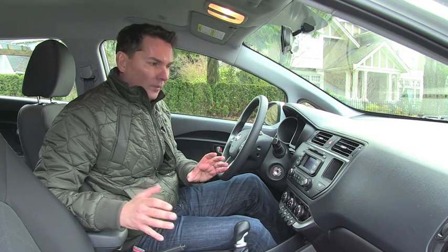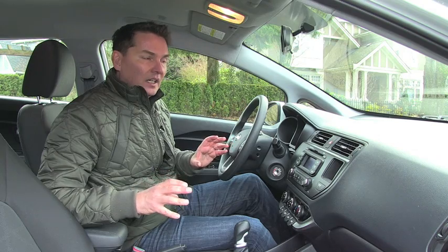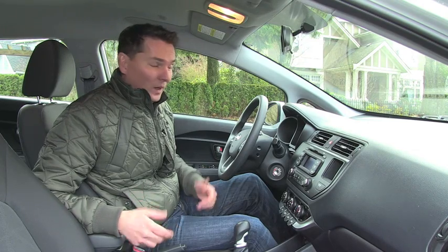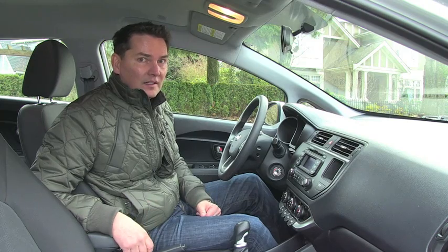But on the whole, even though it doesn't have the soft touch materials, very nicely designed in here, simple, clean execution. You get a lot of value for $15,595. In reality, I really don't know what else you would want, maybe instead of the wheel covers, alloy wheels, but this is a very nicely equipped car.